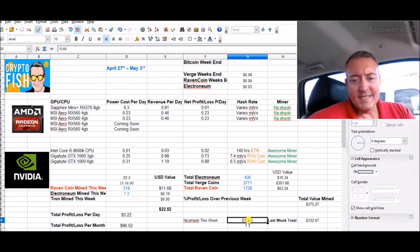Anyways, 1066 so far this week on NiceHash, and my Nvidia rig right here, which is mining RavenCoin. I got 319 coins this week so far, and I also mine with my CPU on that, Electronium, and I've only got 7.3 mined Electronium.